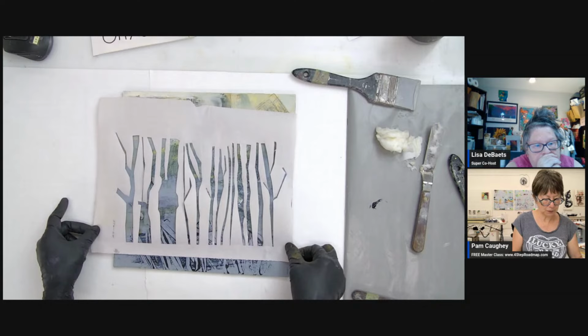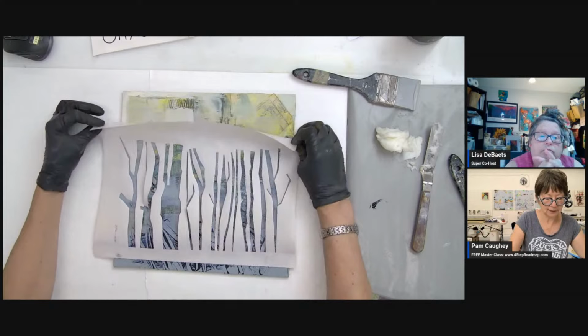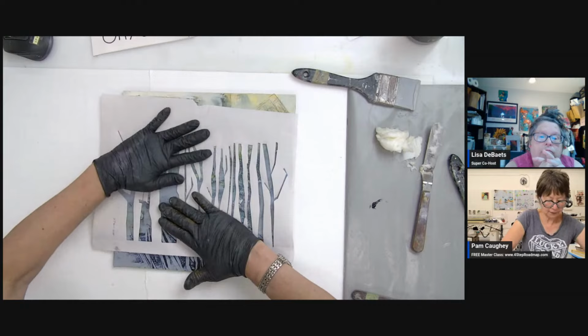Whatever happens, happens. I'm just placing it so that the bottoms of these trees line up with these crazy marks, and then it's moving up into this lighter area of the painting. You can kind of see that. It gets lighter in value up there. It's not going to really stick to that cold wax, but it's okay. We'll just see what happens.